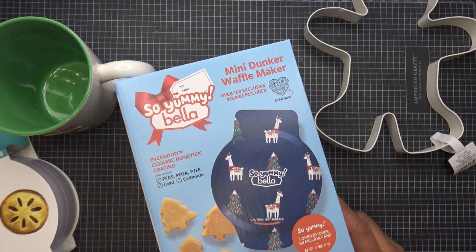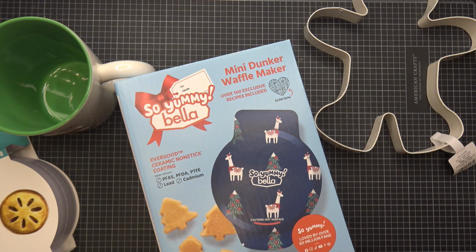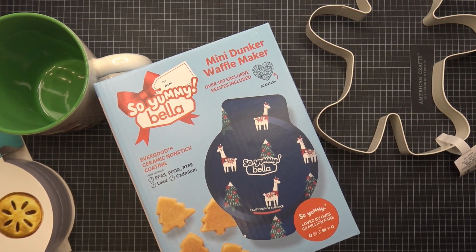They have a ton of these. This is actually a different brand. I thought it was actually Dash brand, but now look, it says So Yummy Bella. I guess Bella brand, I don't know. So Yummy Bella. That's what it says. That are exclusive to Target is what it said. Some of them, I don't know if this is one of them. You can scan that if you'd like. Let me see if I can get closer for you.